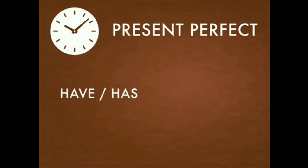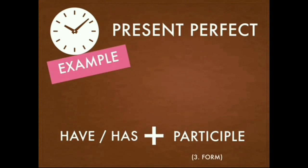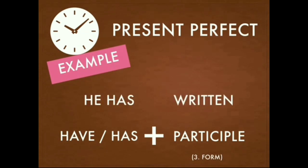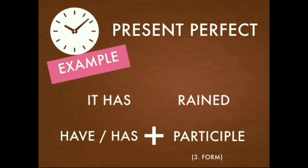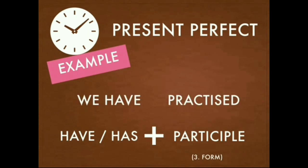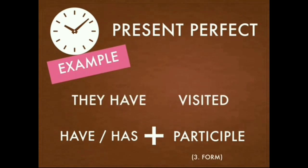How is it formed? It's formed by have or has plus the participle. This means, in an example, I have waited. Waited is a participle. Or you have played. He has written. She has eaten. It has rained. We have practiced. You have cooked. And they have visited.